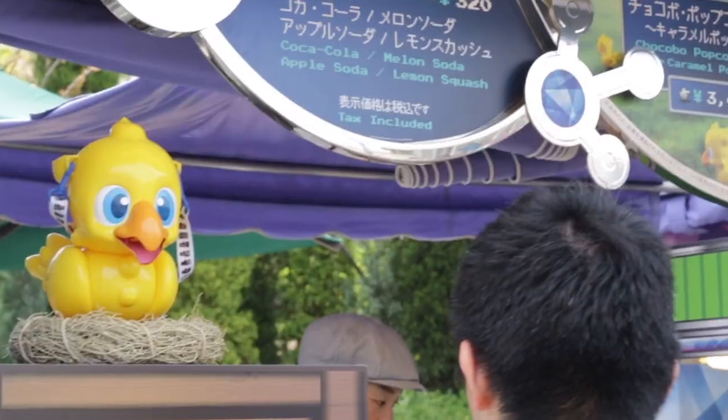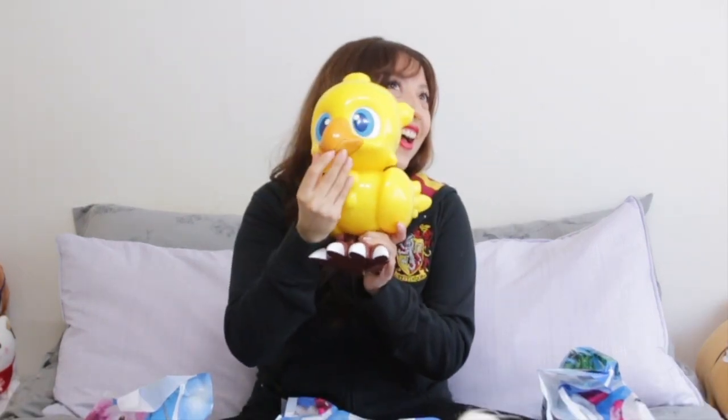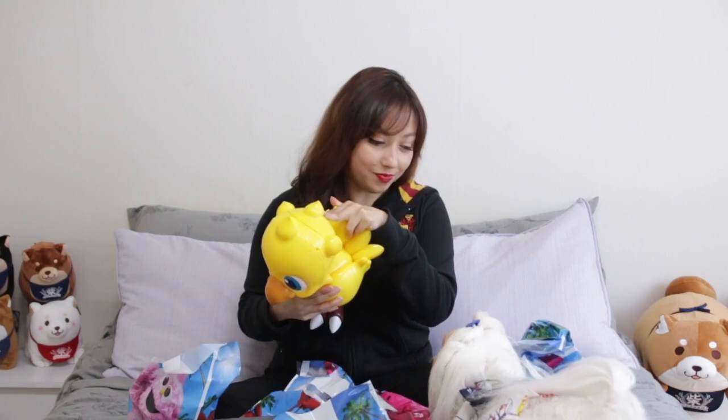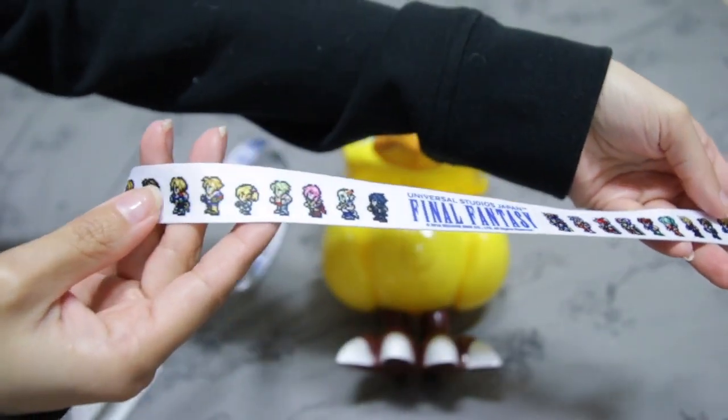So, this was actually the first thing we got when we were in the park, and we waited in line for about 20 minutes, but it was totally worth it because it's so cute. And listen. So this one actually opens up from the back, and you've got your popcorn with you throughout the whole day, and all you have to do after that is purchase refills if you want more. It also comes with this really cool detachable lanyard. It looks really cute as just decoration. It's just like a really big figurine.